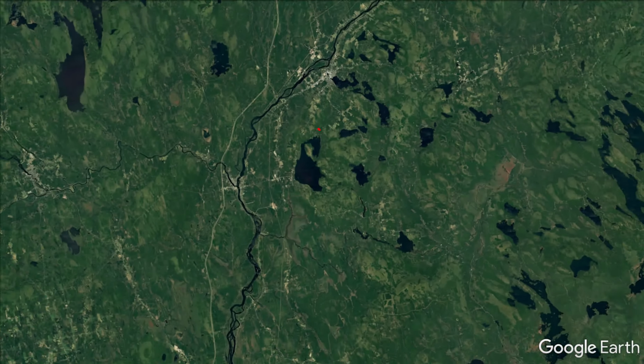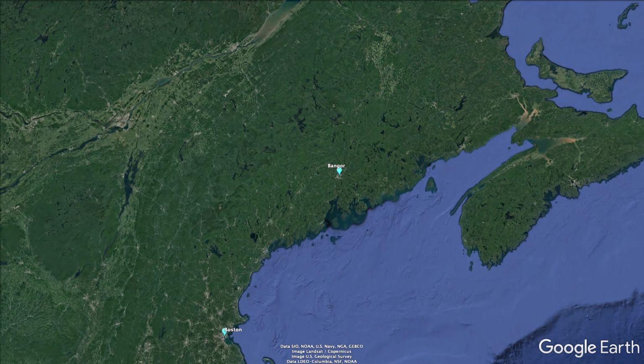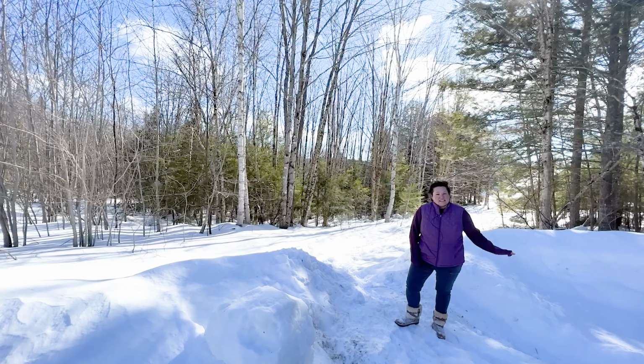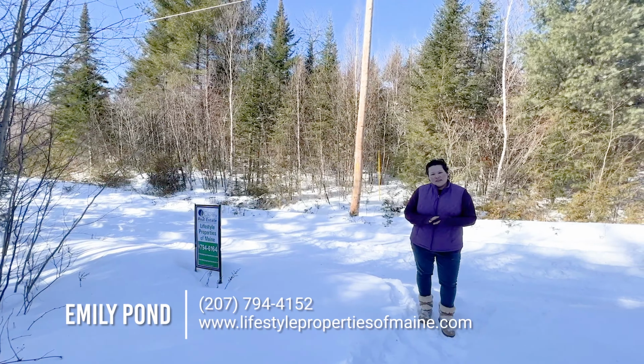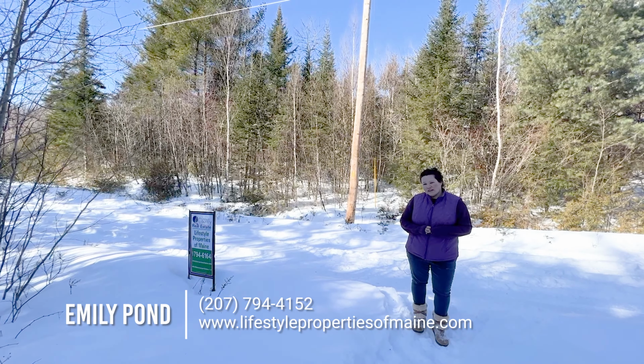Coldstream Estates is approximately 45 minutes from Bangor, which would be the next major town. And we are 4 hours and 20 minutes from Boston, which would be one of the next major cities. So everyone in this subdivision has a right-of-way to Coldstream Pond. It's basically a boat launch. We're gonna go take a look at that right now.